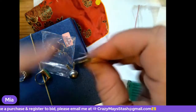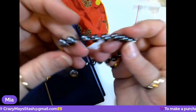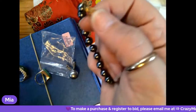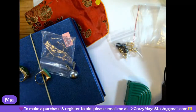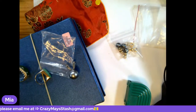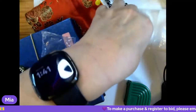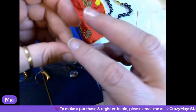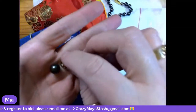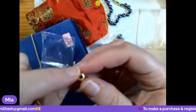And this, I don't think that these are real, but I'm not an expert either. So, but this is not just gold tone. Where is my magnet? Where's my magnet? Oh, there it is. Yeah, see, that's magnetic. But these, I think these are gold. These are loose Tahitian pearls and gold, because these things are too heavy for their size, if you will.